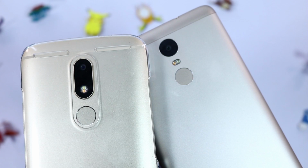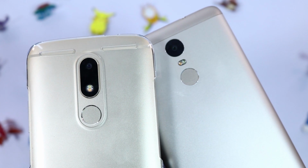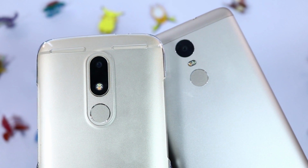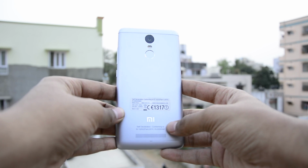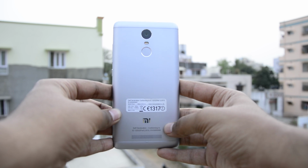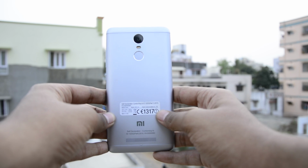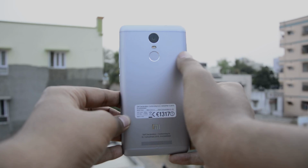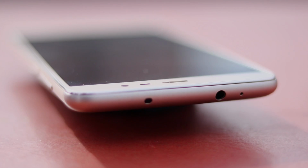Both the phones come with fingerprint scanner on the back. Both are equally fast and accurate. But Redmi Note 3 unlocks the phone slightly faster than Moto M. We don't have any gestures for fingerprint scanner on both the phones, but Redmi Note 3 can take pictures using fingerprint scanner. This feature might be added later, but as of now, Moto M doesn't have it. We also have an IR blaster on Redmi Note 3, which allows you to control any device with a remote.